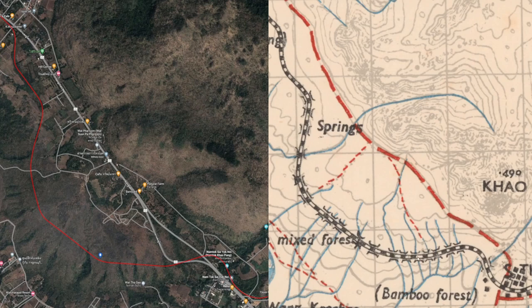In this British Army map of the railway, you can see the many bridges along the curved section leaving Tarso. In the 9 kilometers between Tarso Station and Tonchan Station, there were 24 bridges, with most of them closer to Tarso. On Google Maps, you can see that same curve northwards in the trace of the railway highlighted here in red, as it leaves Sayak Noi, and also all of the ravines carving into the hillside, which required all the bridges.